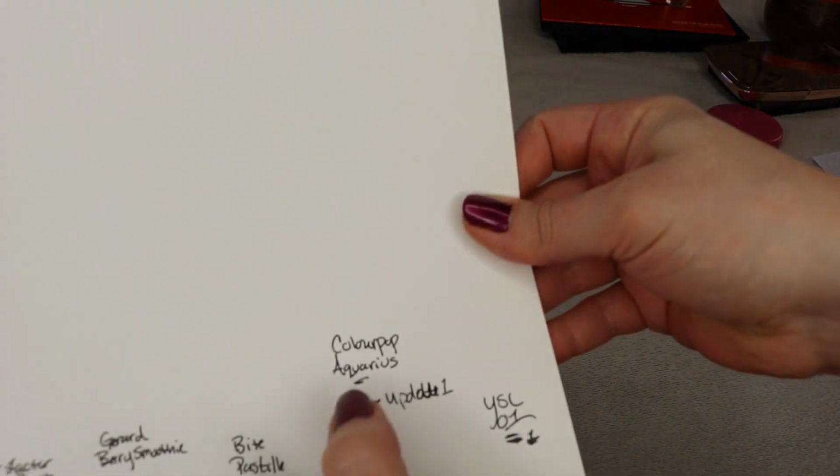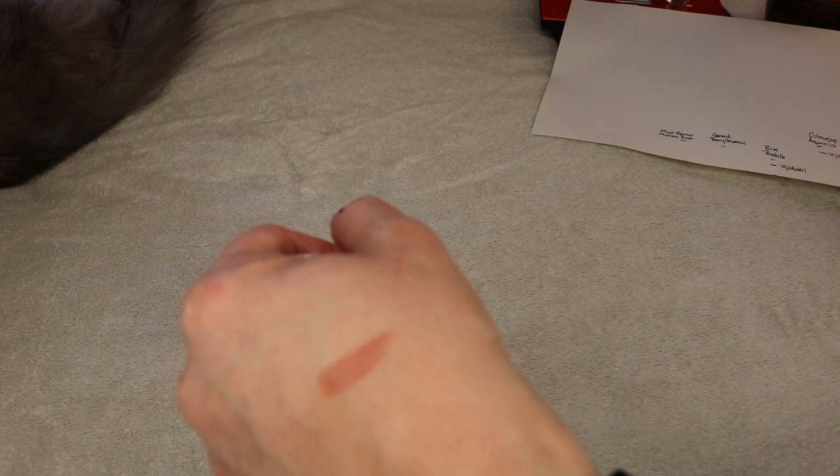Colourpop Aquarius I made progress on, so I made quite a bit on this. I really enjoyed this color. It's just been working well for me with my Pan That palette. It's just kind of a neutral shade, and it's just been kind of working well.